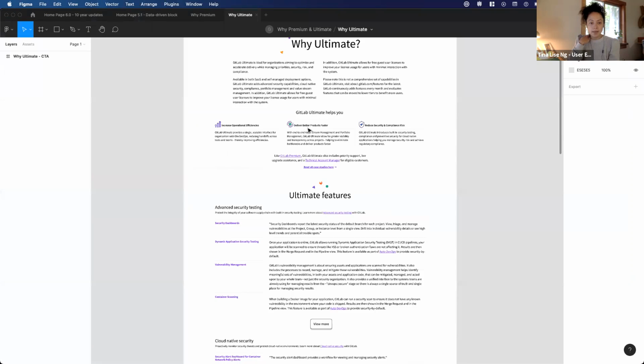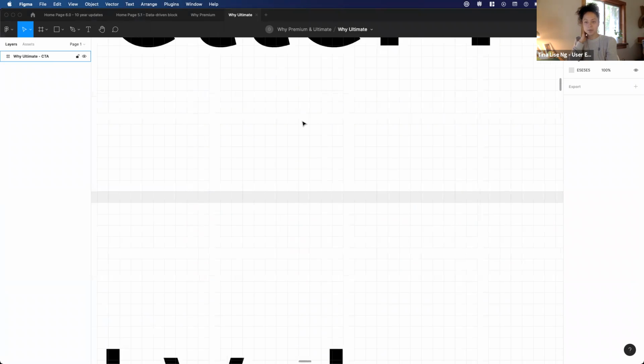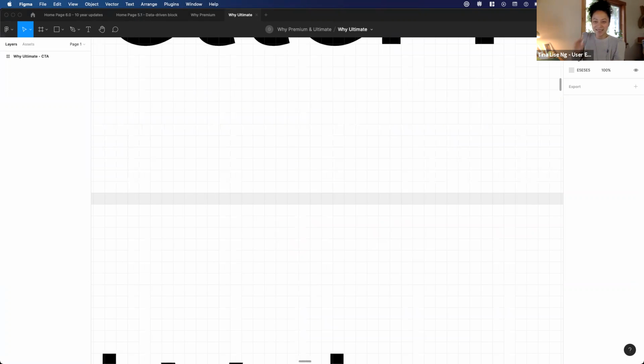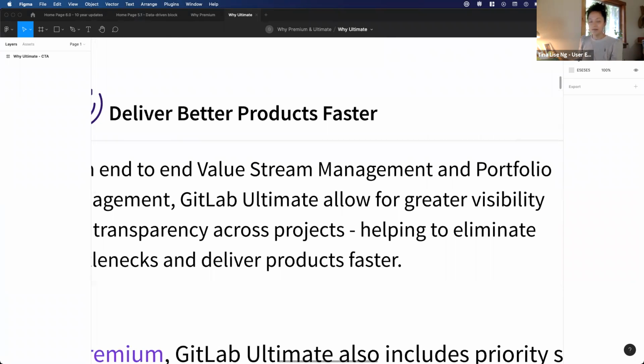It's basically the same layout. So I think that's just an application of slippers onto that page. And that's it. That's it for us.